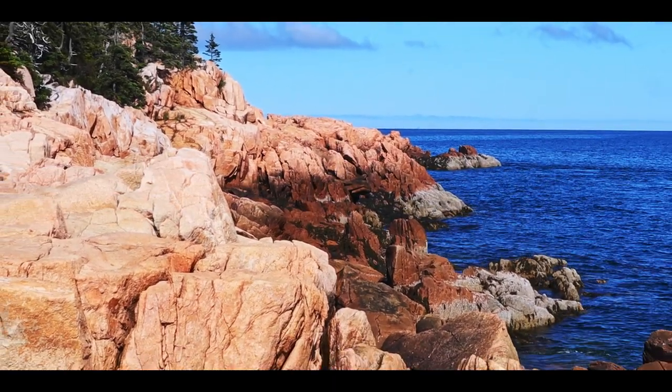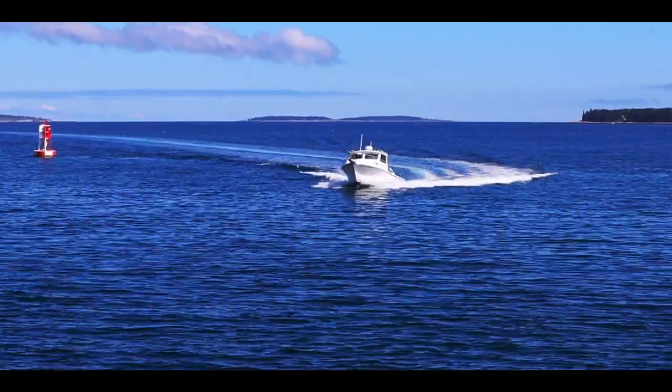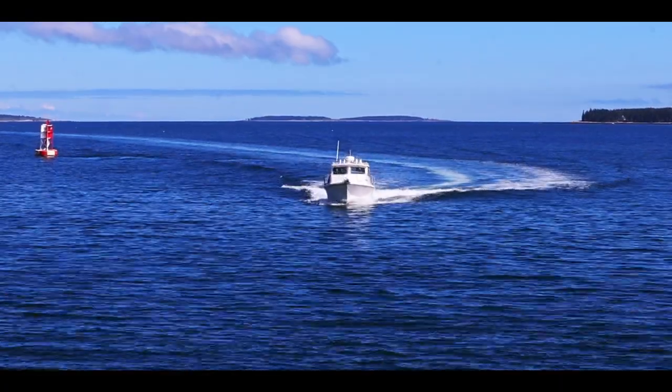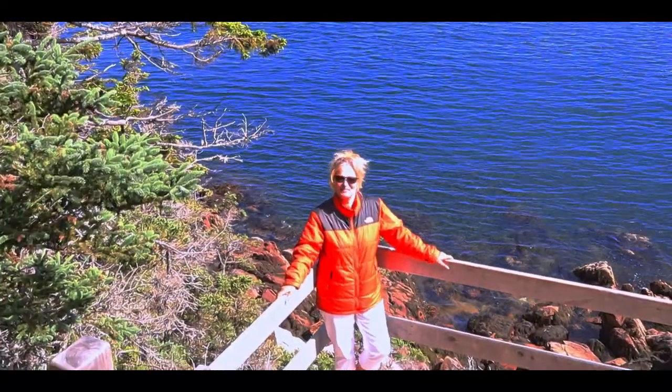Yay! This is the cardinal buoy, isn't it? Yes, it is. It's the cardinal buoy. In the States, red right return, back to the port. And in the Mediterranean, it is the green that is back to the port.